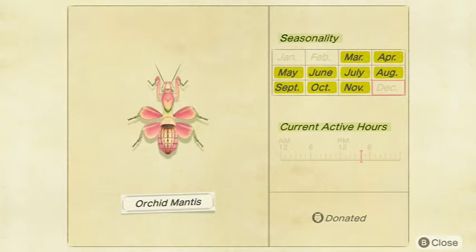And they sell for 2,400 bells in Nooks and Crannies from 8 a.m. to 5 p.m. in the months of March, April, May, June, July, August, September, October, and November in the Northern Hemisphere. And the months of January, February, March, April, May, September, October, November, and December in the Southern Hemisphere. This is probably the rarest of the flower bugs.